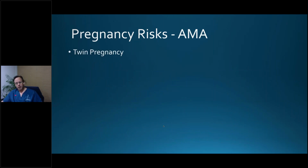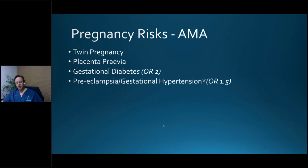And then broadly speaking, the other risks associated with advanced maternal age are twin pregnancy, placenta previa, gestational diabetes, around a doubling in risk, preeclampsia and gestational hypertension. You see, I've starred some of the associations that are a bit more controversial. There have been about 4 or 5 big studies that have largely provided us with the data. There's a very clear increase in risk of preeclampsia. There may be a risk of gestational hypertension. In any case, as a condition, that's not usually such a concern for us. It's usually later and milder. It's the preeclampsia risk that we're concerned about, and that has certainly increased.